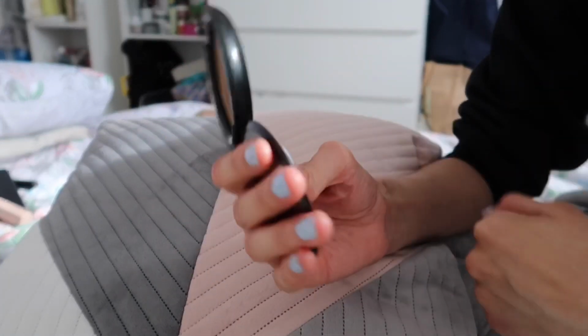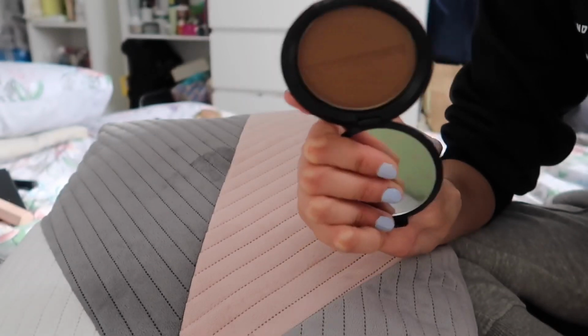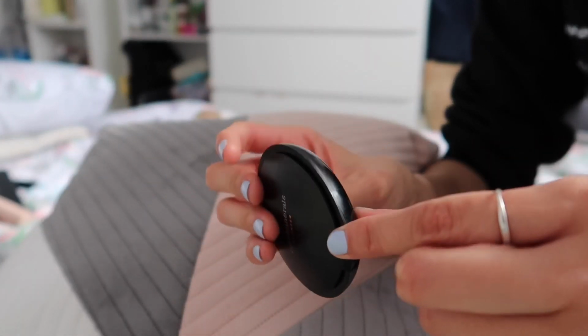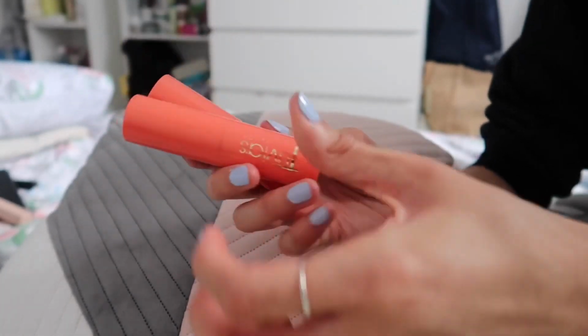This is the Endless Summer bronzer. I like this. This is a little bit more cool toned rather than warm tone, but I do like it. I'm going to keep it just because I like this one, and I'm slowly becoming a huge fan of Bare Minerals. I have these guys right here, which are my Juvia's Place sticks.